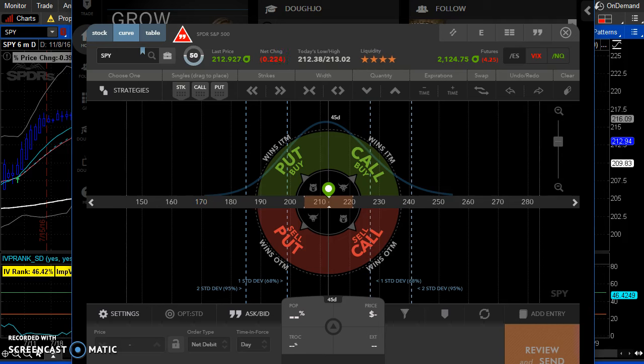So how do you want to play this election day? I'll go back to Dough real quick. And I apologize for my language. I've got a real bad potty mouth. I don't know why. But then again, there's no crying in trading. So put on your big boy panties and make money. Dough, SPY, strategies, repetition is the mother of all learning.